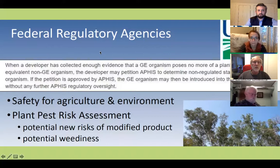You can see when a developer has collected enough evidence from a genetically engineered organism that it poses no more plant risk than an equivalent non-GE organism, namely the wild chestnut tree, the developer may petition APHIS, that's a branch of USDA, to determine non-regulated status for the GE organism. If the petition is approved, the GE organism may then be introduced to the United States without any further APHIS regulatory oversight. So that's where we are right now with this project and the science.